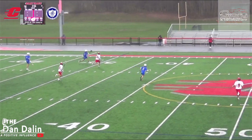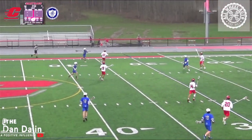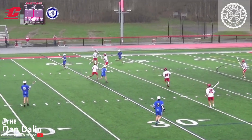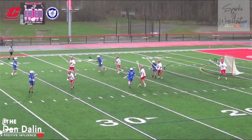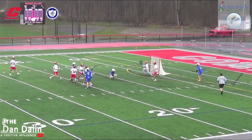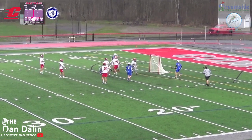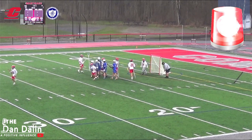That's all I know. Cameron Dallin using all the speed he's got, cradling with that ball, passes it over to Loving. Loving gives it to Amidon. Amidon now breaks the box. Shot. Hits the leg of Austin Michaud. And stop. Michaud gets up, takes the shot, and scores.